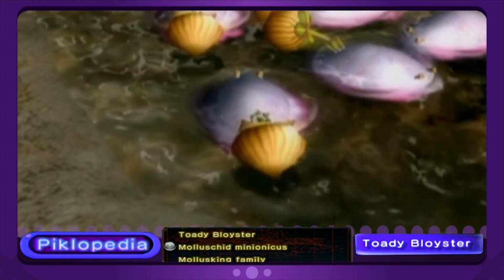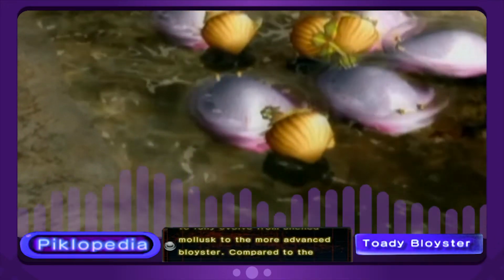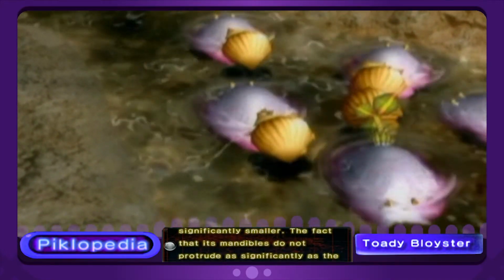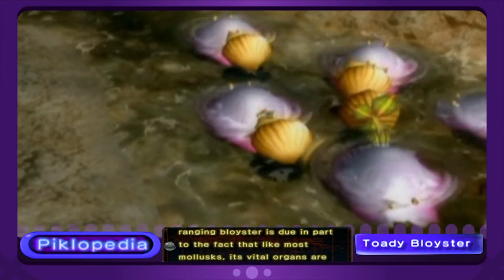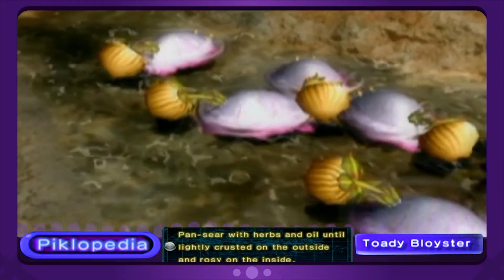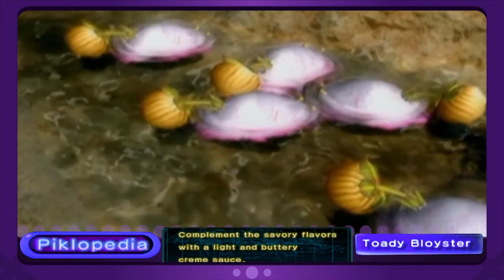Toady Oyster. Mollusking family. This species of creature has yet to fully evolve from shelled mollusk to the more advanced Oyster. Compared to the Oyster, this creature is significantly smaller. The fact that its mandibles do not protrude as significantly as the ranging Oyster is due in part to the fact that, like most mollusks, its vital organs are located deep within the creature's carapace. Pan-sear with herbs and oil until lightly crusted on the outside and rosy on the inside. Complement the savory flavors with a light and buttery creme sauce.